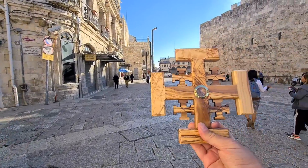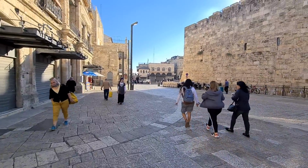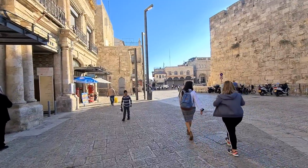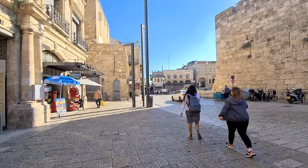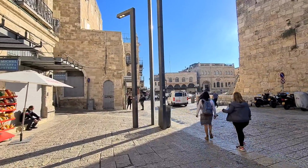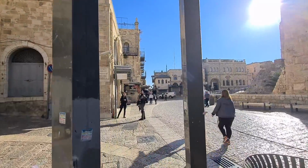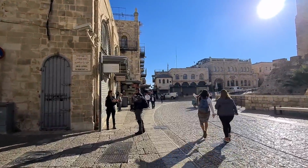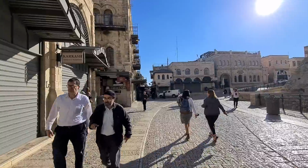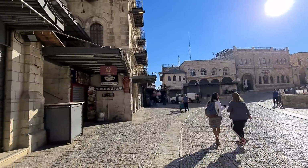And Duncan, we are walking with you. It's quite early, but it's Thursday. Thursday is a day of the Torah. The Jews read the Torah on Monday, Thursday, and Saturday. And on Monday and Thursday, we have Bar Mitzvah ceremonies at the Western Wall, the Wailing Wall. And a lot of the Jews are heading now to the Western Wall for that.